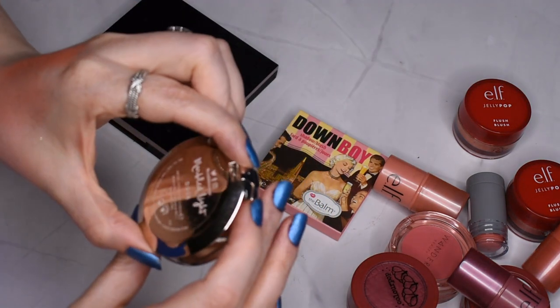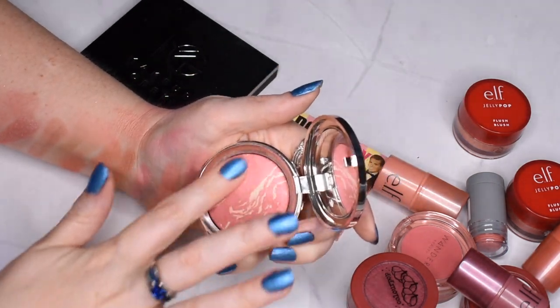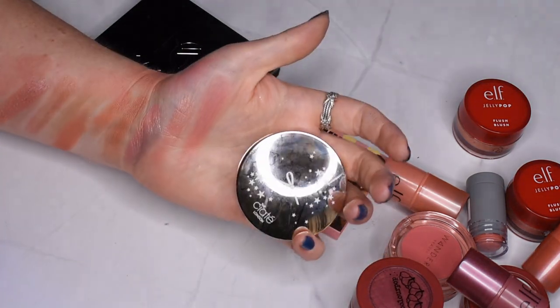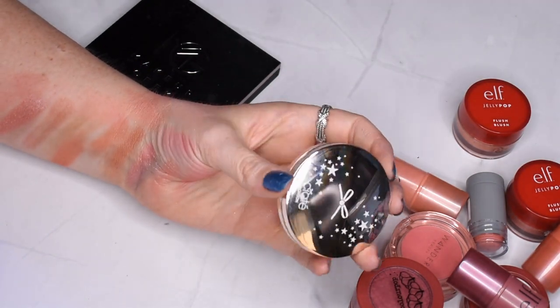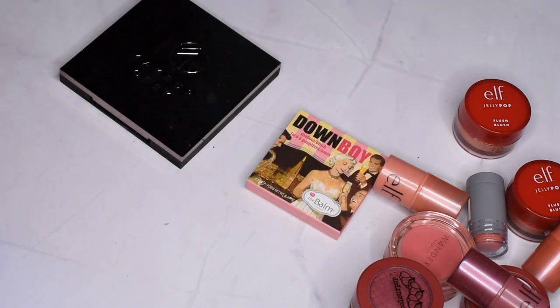I have this Ciate blush that I got from, oh good lord, what was this from? A BoxyCharm, and this is when BoxyCharm started doing that thing where they would get lower quality products from the brands for their boxes. But I do think this one's really pretty, it's a cool toned color. It reminds me of the Hourglass powder that I have in that palette, so I'm going to keep this one for sure.